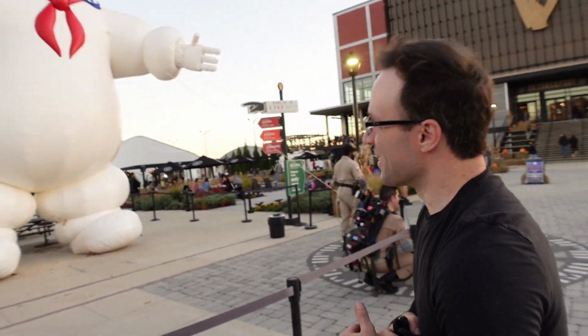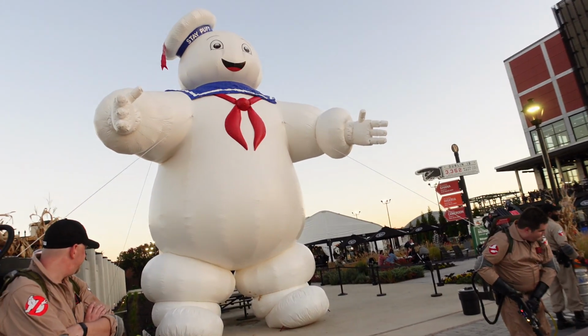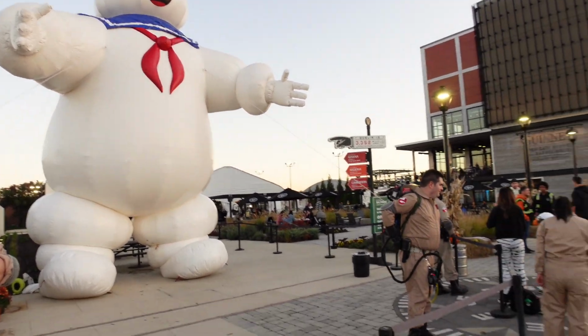Is this yours? This is also mine. So this is the first night out for both Stay Puft and the Ecto 1. They've had some test runs nearby, but it's the first time getting them set up in public. Well, thank you for putting this together. This is amazing. Thank you.